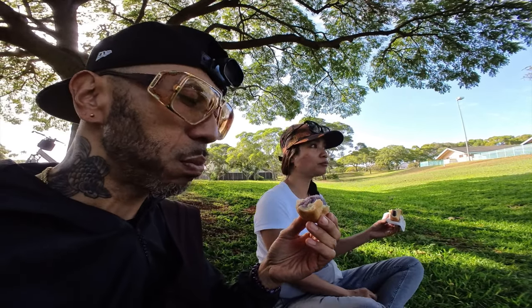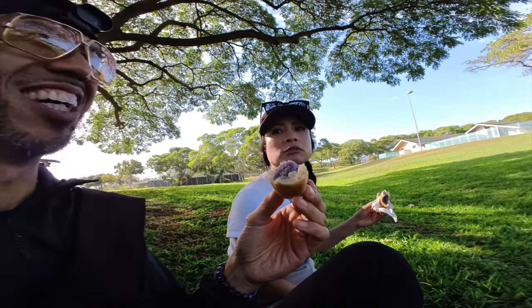Good, more for me. Ube cream cheese. He's back. Oh, not too sweet. Not too rancid. Just right. Yeah, creamy, smooth. Yeah, you like that. And it's purple. Woo!